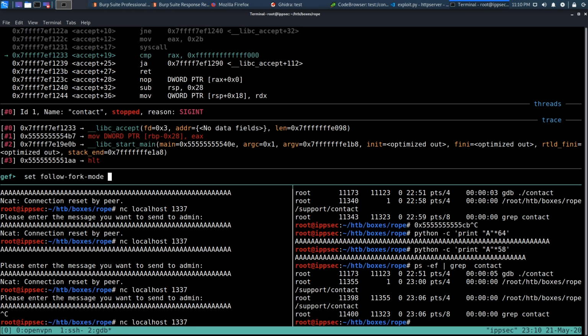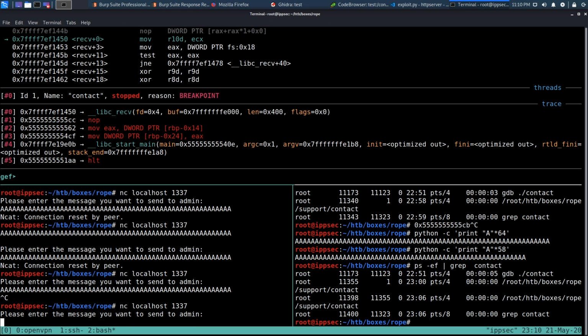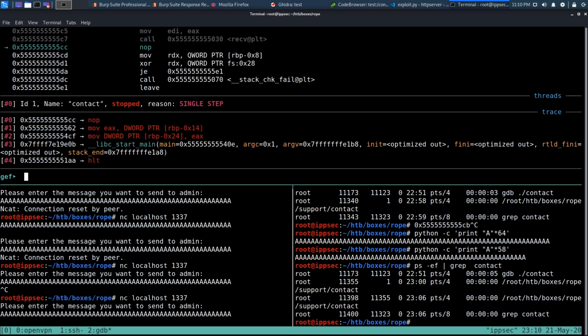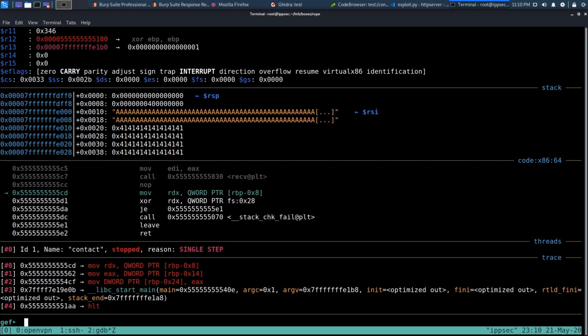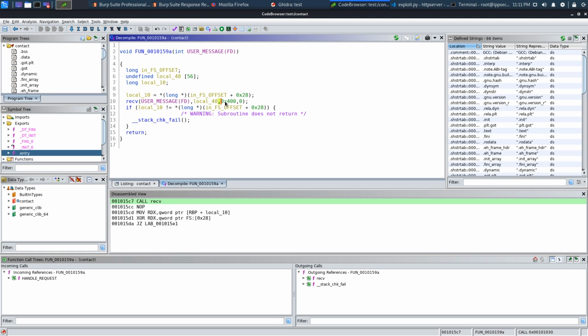Run, set follow fork mode child, break receive, continue. Send all the A's. Next. Oh, all I do is one next, and it jumps over that whole call. So that's what was happening. That makes this a lot easier. So if I step over this one, now if we look at RDX, it is 400. So it's the length of whatever call it was right here.